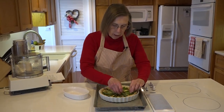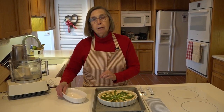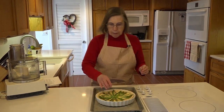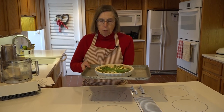Asparagus is starting to come on the market now that's grown more locally. I used to have an asparagus patch. Unfortunately, it had to make way for a new septic system, so I no longer have an asparagus patch. But I do find asparagus, and I like to buy local if I can. Right now, it's coming from south of here.